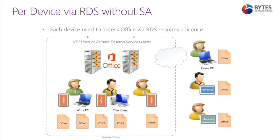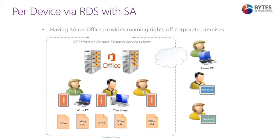As I described earlier, because each one of those devices inside or outside of the corporate premises is using Office, each one of those devices in the traditional model needs to have an Office license assigned to it. If we add software assurance to the licenses for the PCs, as you'll see, the license requirement for the users outside of the corporate premises disappears. And that's because of the Office roaming rights that those users have through software assurance.